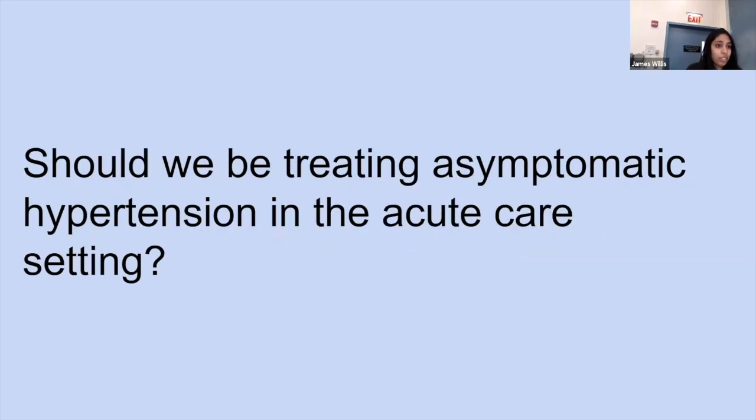So my first question is, should we be treating asymptomatic hypertension in the emergency department? Everyone has their own approach on when to treat this. There are a lot of reasons not to. In the outpatient world, we don't treat hypertension based on one visit's blood pressure, right?